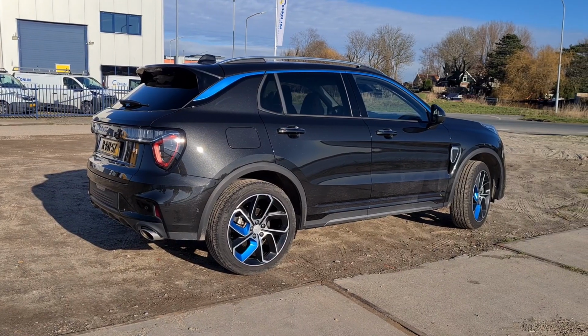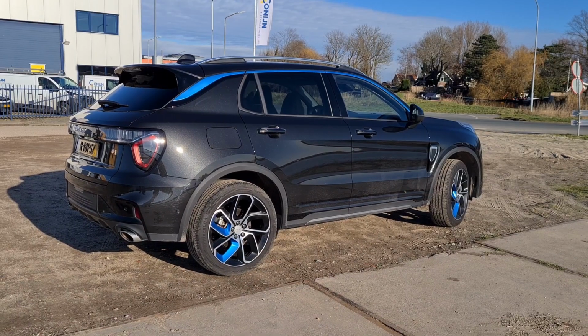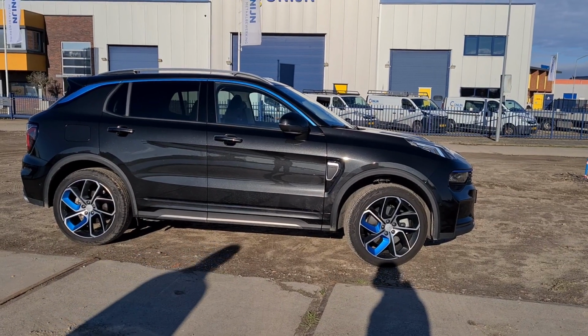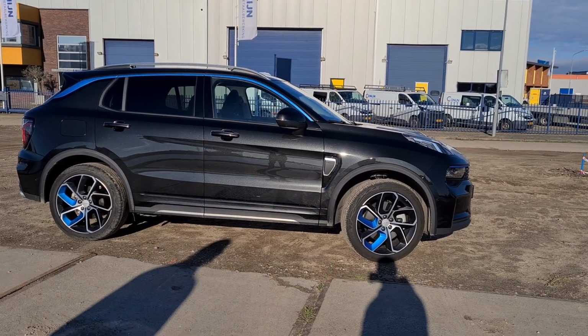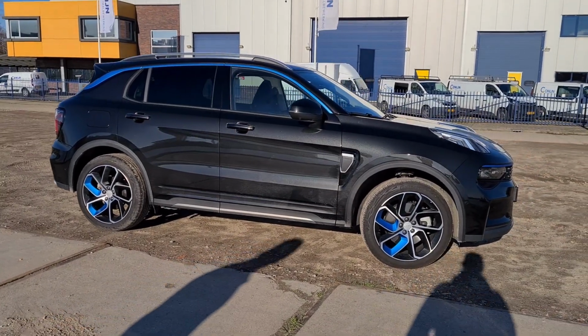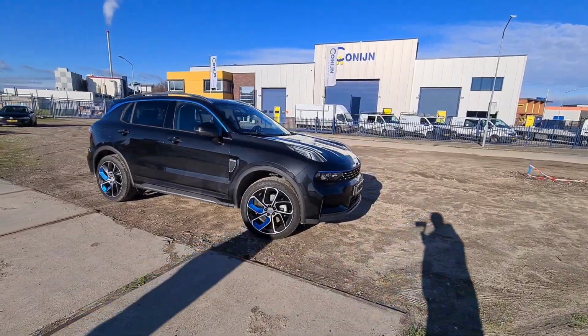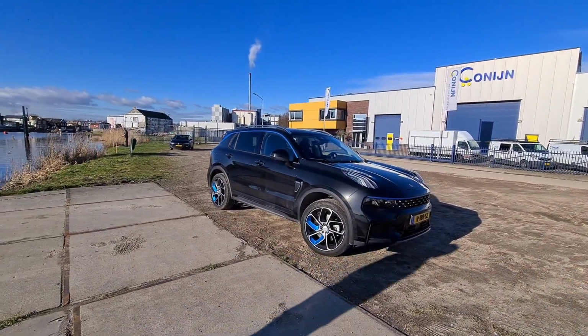And why did you choose the black one? Yeah, I like the color. You are happy with the car? I'm really happy with the car. Are there also things that you don't like about the car? Well, not about the car especially, but more the application for rental.